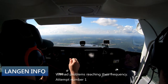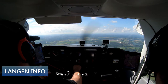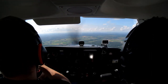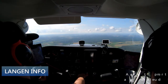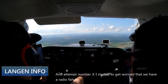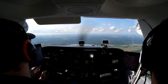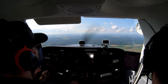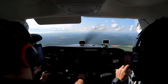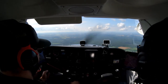Langen information, good morning. Papa Hotel Charlie Bravo November, crossing the border next to Venlo. I have a feeling I stepped on somebody. That looks like an old airport. It is, actually, it's Bruggen. There's an old airbase there. Hello, Papa Hotel Charlie Bravo November. Okay, now I'm starting to get worried. Cessna 172 VFR from Hilversum to Echo Delta Kilo Victor, currently at 2,200 feet southerly heading, request flight information service. Squawk 7742.